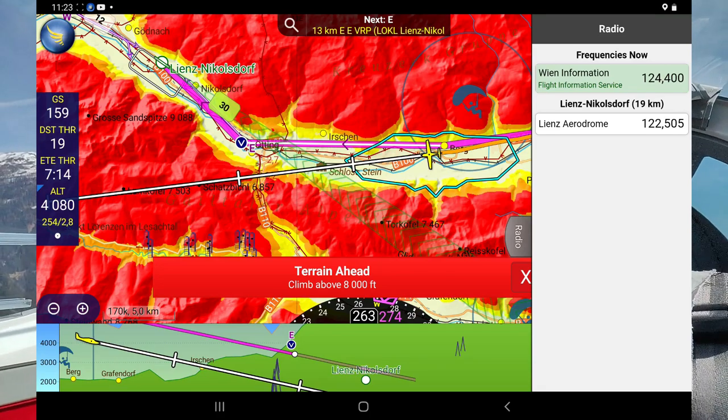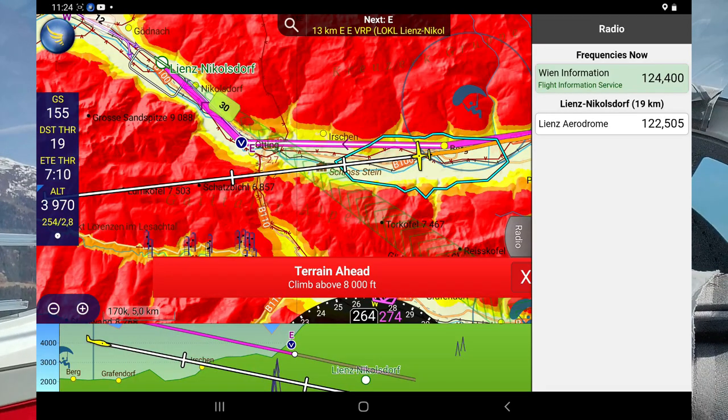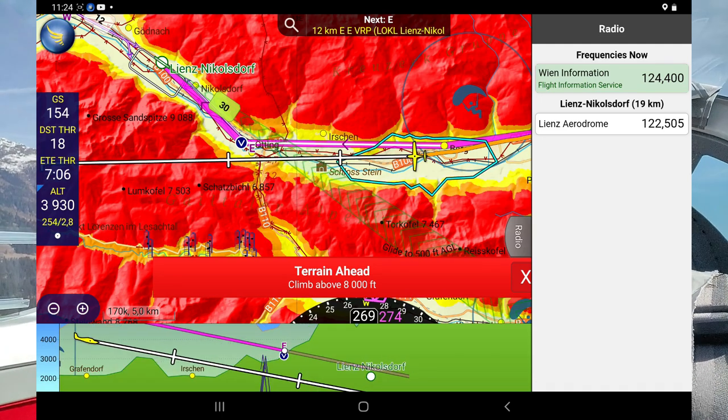Lienz aerodrome, good morning, Oscar Mike, Mike 249. Servus, it's an ultralight Sport Cruiser VFR flight from Zell am See to Lienz, position 5 minutes east from Echo, and request information for landing. Runway 12, landing at your own discretion. Runway 12 and landing at discretion.